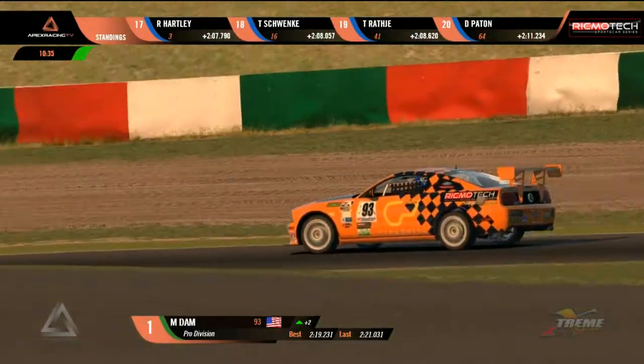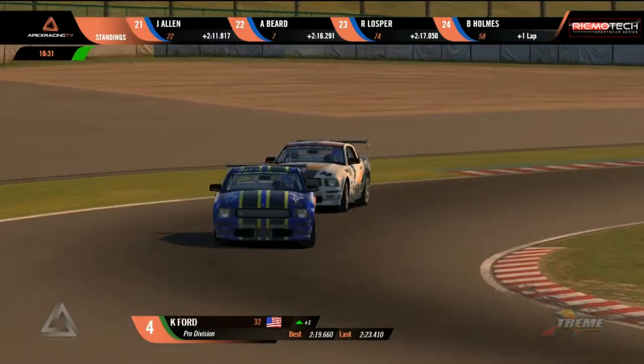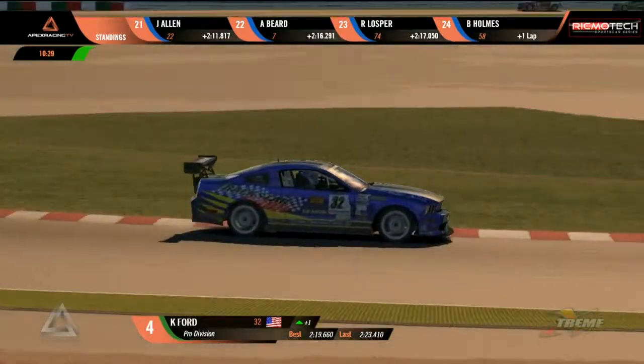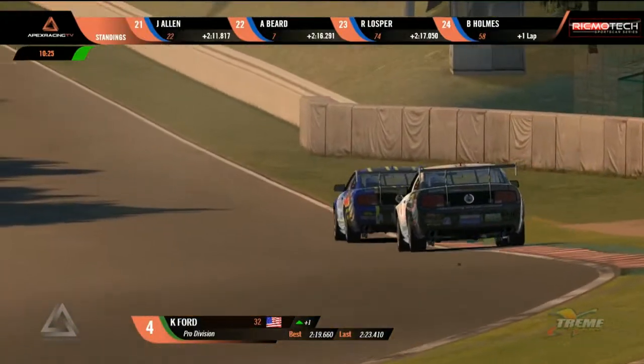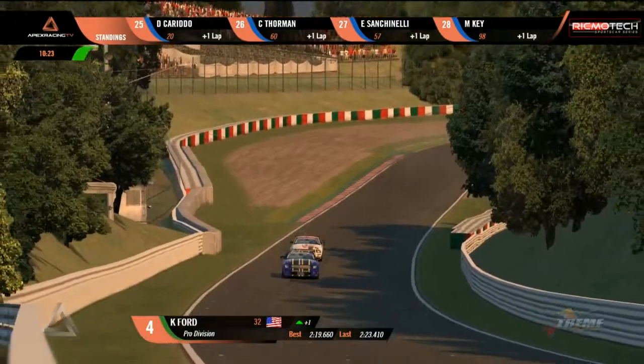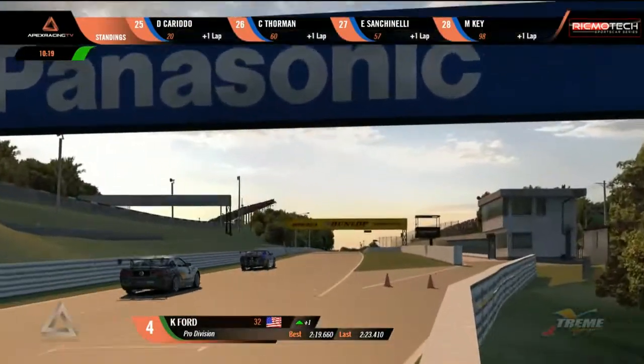And we've got in fourth position Kevin Harrison Ford, and then you've got Scott Kennedy behind him. Which one's Obi-Wan? Yeah, I don't know which one the master is.